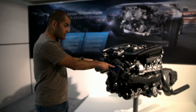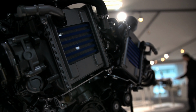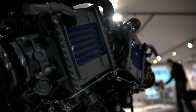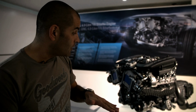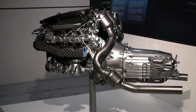Here's all your intercoolers. So this is basically managing the intake temperature to keep that nice and low for all the power. The difference here, and the reason this is called M177 and the GT's engine is called M178, is this is wet sumped, whereas the GT is dry sump to get it lower underneath that low bonnet. You don't need the dry sump in the saloon car and the estate car.